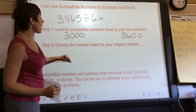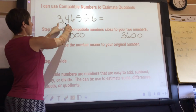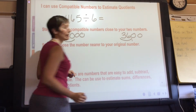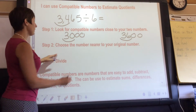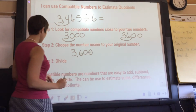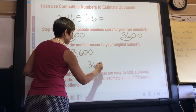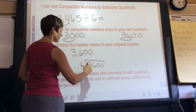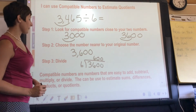But if we look at those two numbers and compare them to our original number, which one is closer? We have 34. Would that be closer to 30 or 36? And we know 34 is closer to 36, so we're going to go ahead and choose that number. So we're going to work with 3,600. Next step is simply to divide. If we take our 3,600 and divide that by 6, we know that 36 divided by 6 is 6, and if you finish out the work, you get 600.